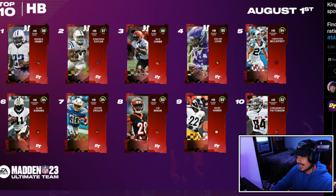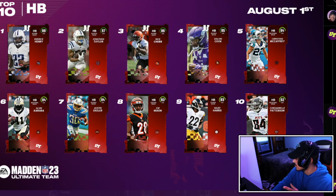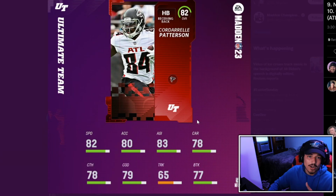And I also do kind of like the core elite card art. I know it's not flashy, but for some reason I like it. I don't know what it is about it, but I do enjoy it. But let's just get started. We're going to start with our number 10 guy and just work our way up. Number 10, we got Cordero Patterson.